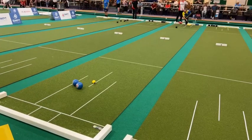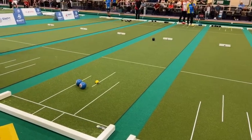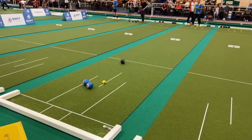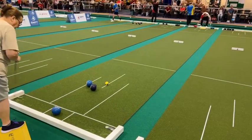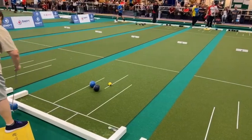Jürgen looks to be drawing this time. Well, he's still playing a little bit of weight on this. Jürgen possibly holding shot there.